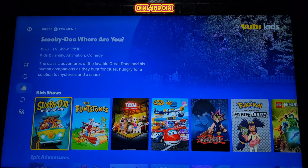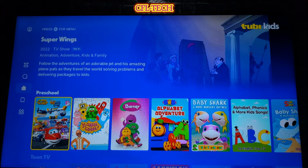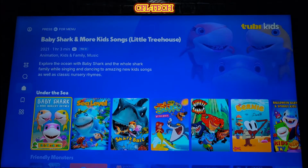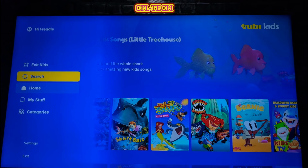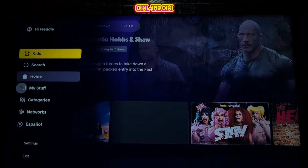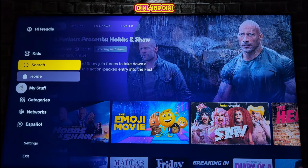So when you go into kids, you have quite a bit here. Look at this. If you have children, this is a great app for that, for plenty of entertainment for your kids. Never run out of shows to watch or movies. Baby Shark, there you go. So when you go into kids, you need to hit exit kids to get back to the regular Tubi. So there you go, now you're back in Tubi. So there you go. Tubi is a great app.